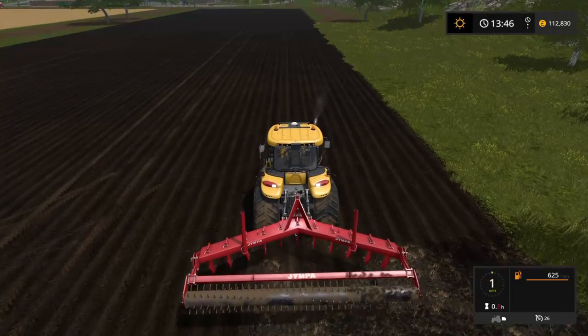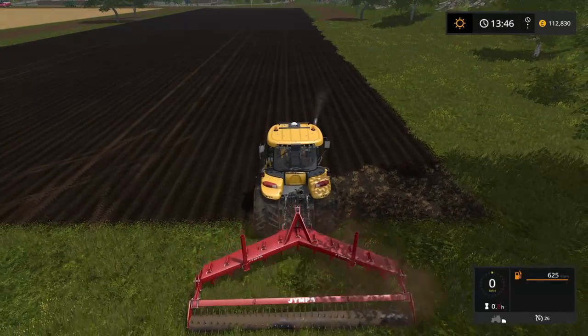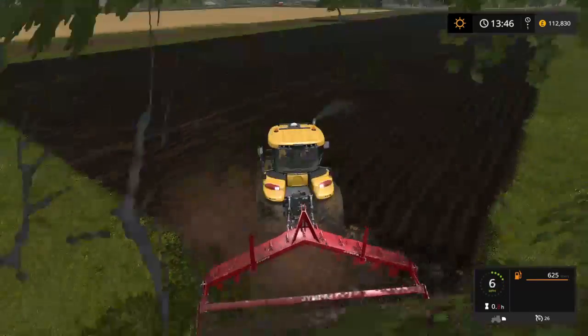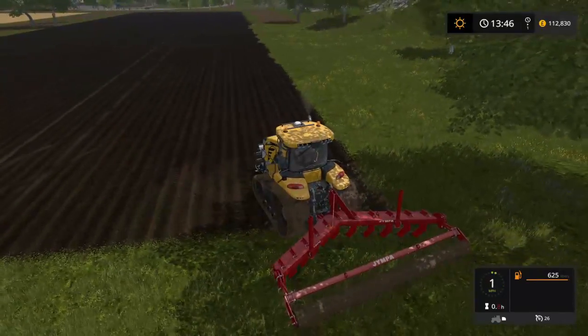Let's just sort this a little bit out, guys. I'm not going to bother bringing the blooming sprayer back up here for this little bit.